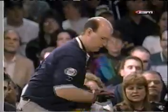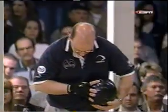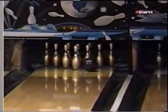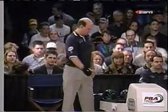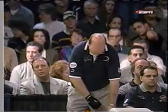Now we take a look at Doug Kent. He was something a couple of weeks ago in Indianapolis, seated 7th, and went through the field, out of Newark, New York. Look how far inside he's playing. He's in front of the ball return to start. And he leaves the 1 and the 10. The 2 and the 4 are up there, but that wasn't the way Doug Kent wanted to start this title match out.